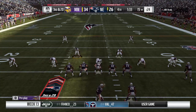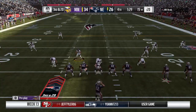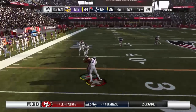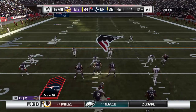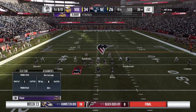Here we go. He's back to throw. On the left side, a catch by White, and way up past the 35 before he's taken down. A good pickup there of 20 yards. Obviously a big first down right there.